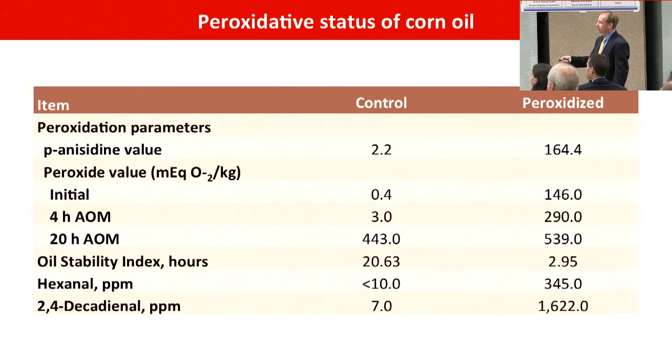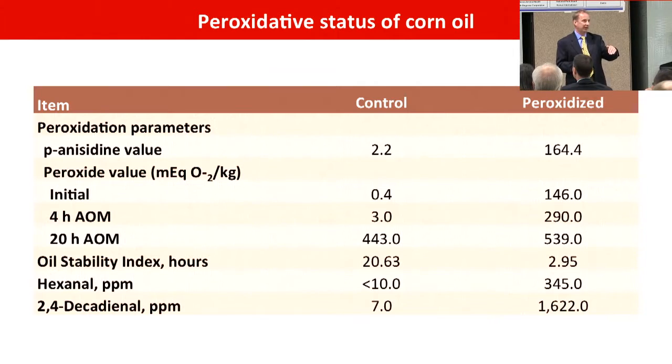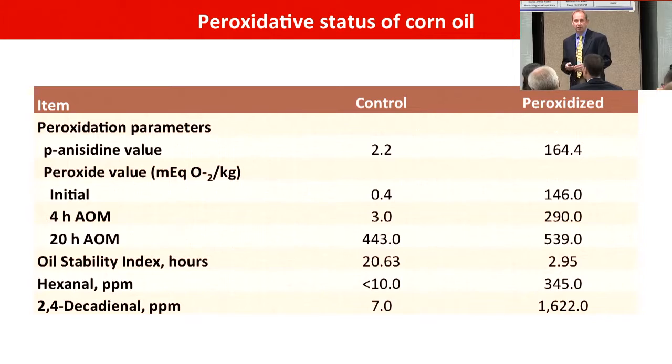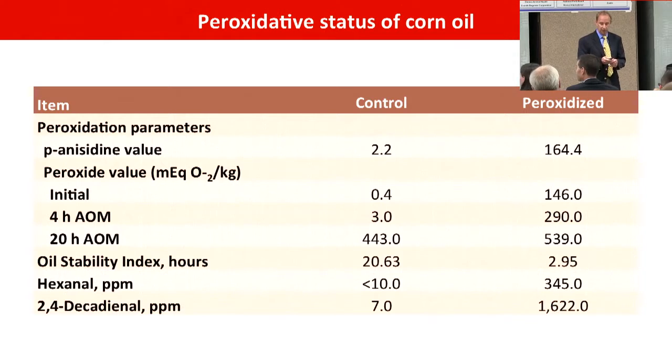We did oil stability index in this case, and we found 21 hours for the control oil and only 3 hours for the peroxidized oil. So remember, less is worse. So in this case, we found these volatile compounds coming off the sample after only 3 hours. So that's a good indication that they are relatively peroxidized. And we also did the hexanal and the 2,4-decadienal, and both of those were much higher than our control diet. So definitely a peroxidized product that we fed to these pigs.